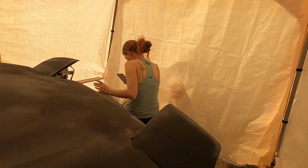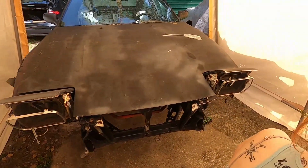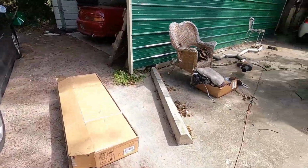That's my girlfriend. So we got everything set up, that way we can prep the engine bay, get everything sanded down and whatnot, and also have a little bit of shade. So we got that here. What else do we got?